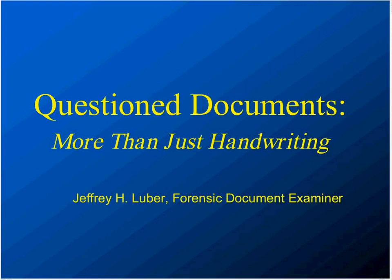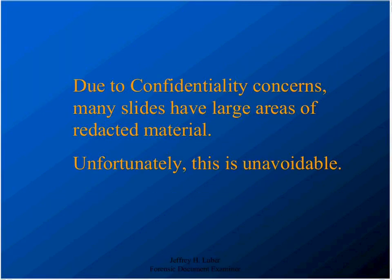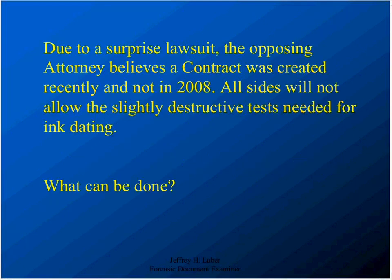So we're going to be talking about question documents, and unfortunately I had to redact a lot of information on the casework, and hopefully it won't be too distracting as we go over the slides.